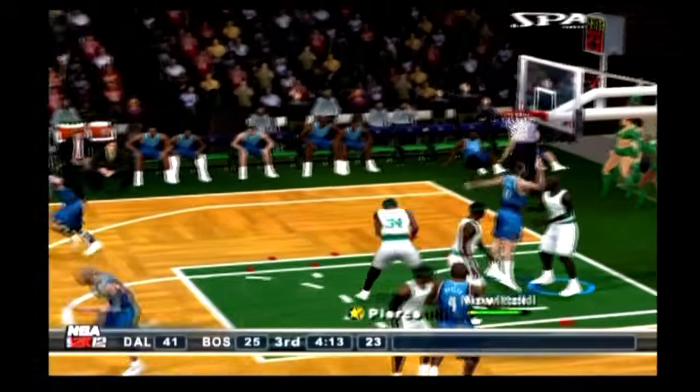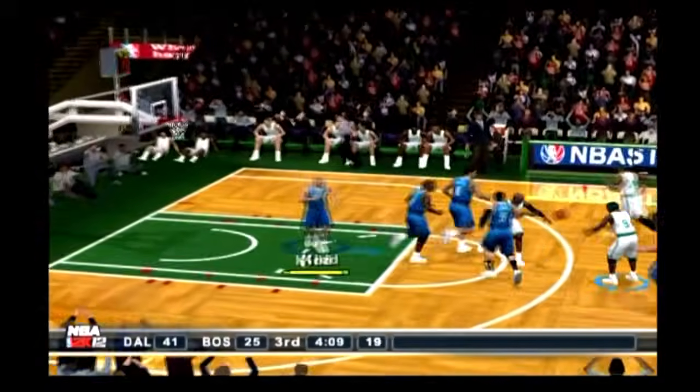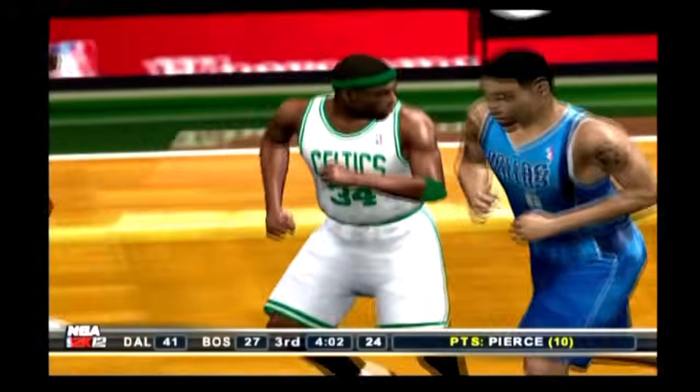Rebounded by Garnett. That's his fifth rebound in this one. The Celtics with the ball, just over 4 minutes left in the third quarter. To the right corner, to Pierce. The finger roll is laid in by Pierce.